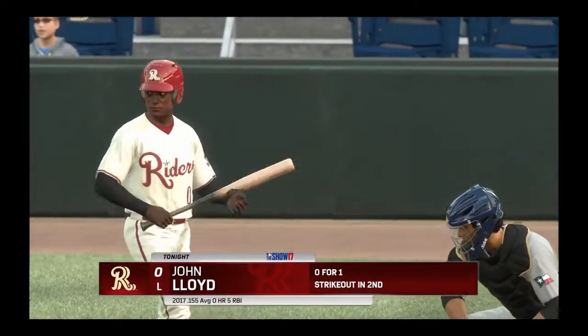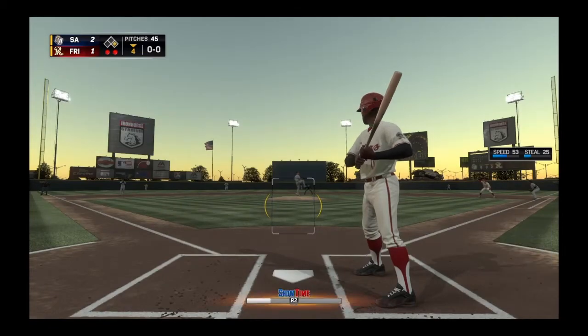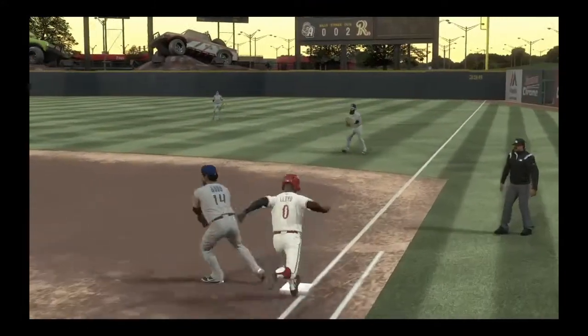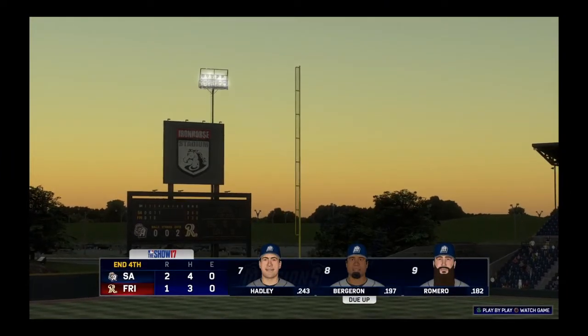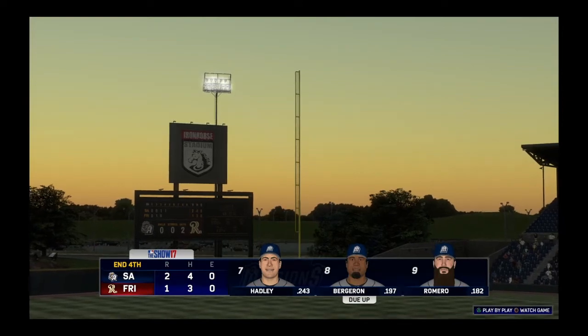Digging in to try it again, John Lloyd. Wait for your pitch up there. Ground ball right side. Scooped up. Throw in time, and the side is retired. So no runs here on a base hit, no errors, and one man left aboard. We played four full. The Missions lead it 2-1.